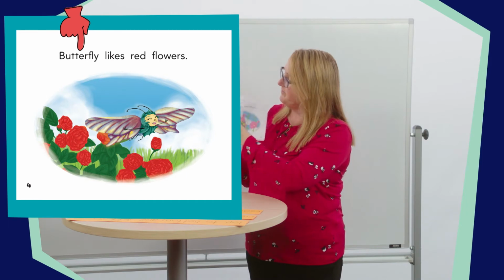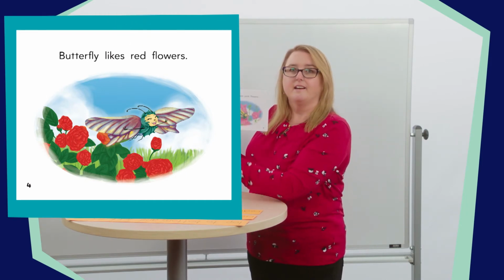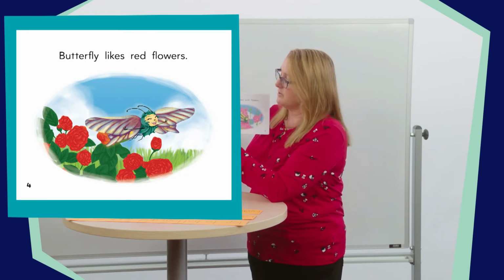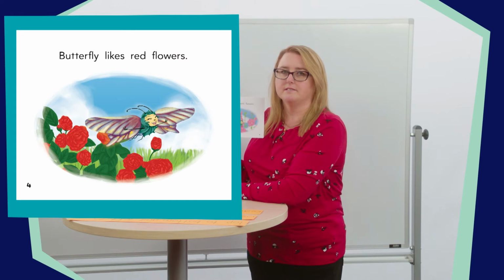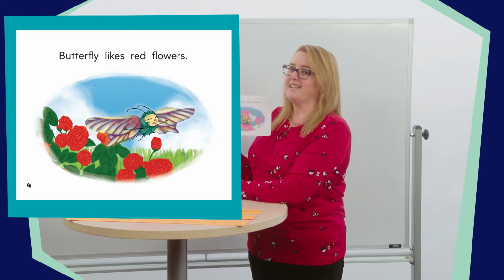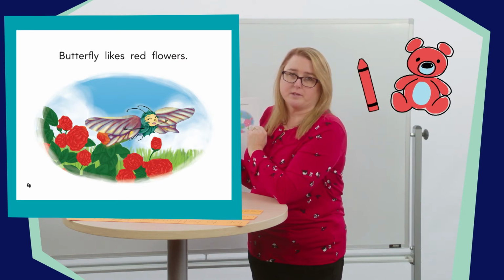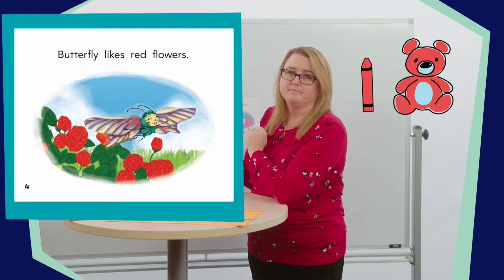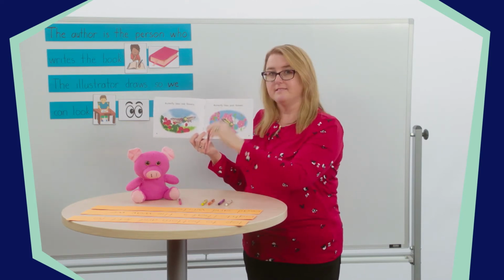Butterfly likes red flowers. Let's look at the picture the illustrator drew. What color flowers has butterfly landed on? That's right, red flowers. Can you show your stuffed animal your red crayon? Here's mine.